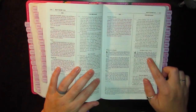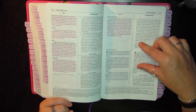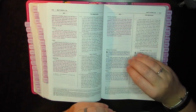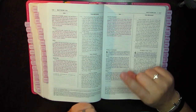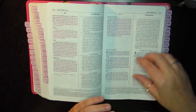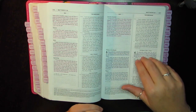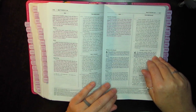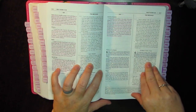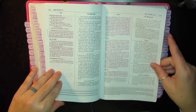Like right here, you'll see I used blue ink, but on verse 1, I wanted to just kind of understand it a little better. Sometimes the way they word it, or sometimes the words that they use are still not a modern term or one that I've heard before. And that's when I'll go over here to the Message section, and I tend to underline the Message section that I've read so that I know that that's a section that I needed to look into a little bit more, or I needed to understand better. Or sometimes I just really want to dip into that section.